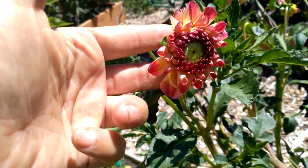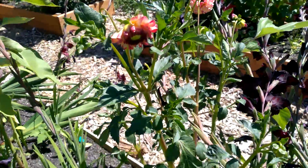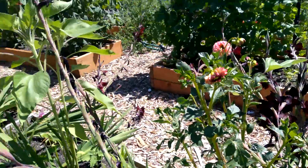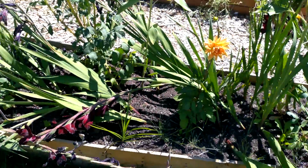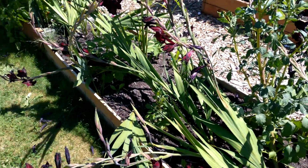These guys have been out and had a few heads off of it now. It fell over too. Everything is falling over in this bed. It all wants to lay down. This bed's just being different.